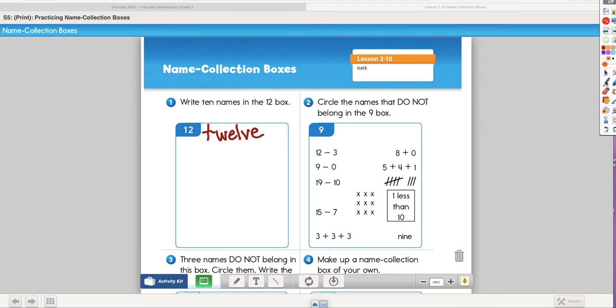All right. What's another way that I can name the number 12? Valerie, what you got? 10 plus 2. I could do 10 plus 2. There we go. Could do a nice, easy addition problem. What's another way to name the number 12? Zayden, what do you have?